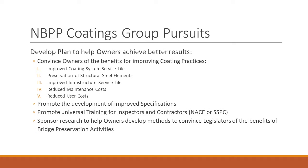So, develop a plan to help owners achieve better results. This is one of our pursuits. We want to convince owners of the benefits of improving coating practices, which is improving the coating system service life. This is going to preserve the structural elements better. It's also going to improve the infrastructure service life overall, particularly if you have steel substructures. It's going to reduce maintenance costs, because moving forward, your maintenance costs are going to be more under control. You're not going to have to paint as often or recoat as often.